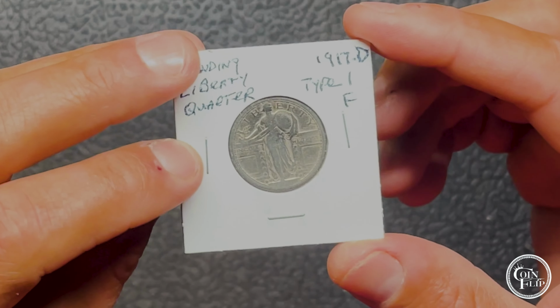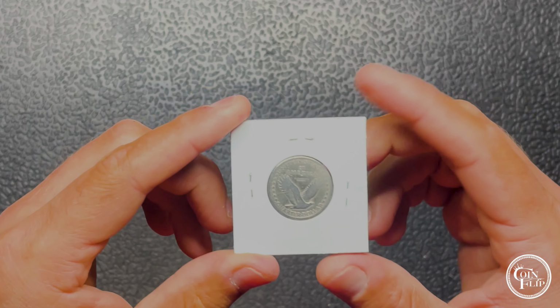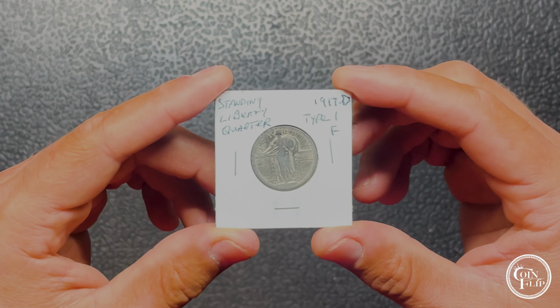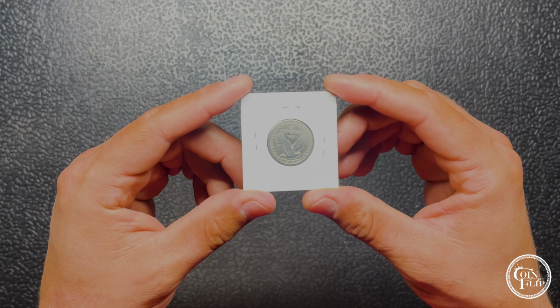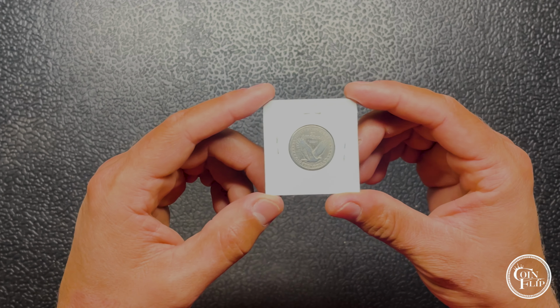Anyway, the Type 1 doesn't have stars underneath the eagle. I'll show you that in comparison here in a minute. But 1917 Denver, Type 1, pretty popular coin to have. Just happy to add one of these to my collection. I think they're pretty unique, pretty low mintage for the most part. Not a lot of them out there, so just having one in any condition is pretty neat. So that's really what I was after.